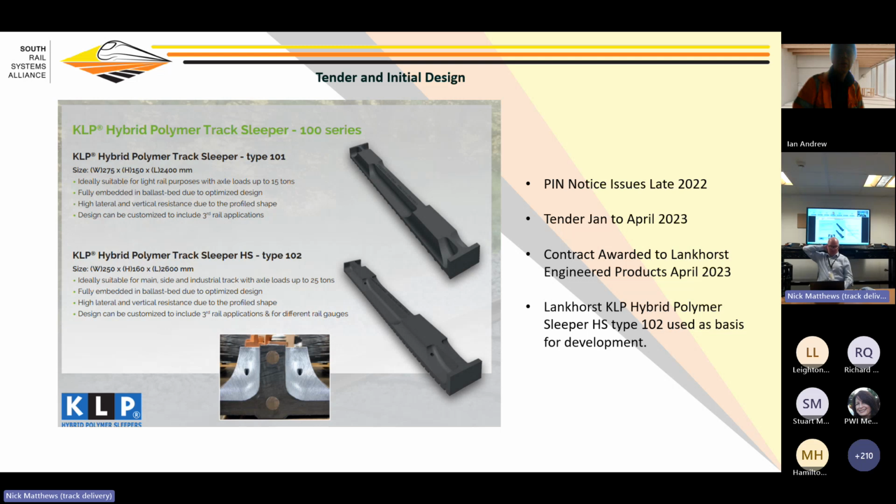Okay, so let's have a little bit of a story about how we ended up with the Hedgehog. So we started off with a tender and initial design. Working with the likes of Darren Sharp and some of the people in the technical authorities, Jamie Wilkes, we put together a specification and issued a PIN notice to see if we could get some of our current sleeper suppliers, especially in the composite market, interested. We ran a tender from January to April 23, and the winner was a company called Landcourse, who are a Dutch company who specialise in recycled plastic making engineered products.